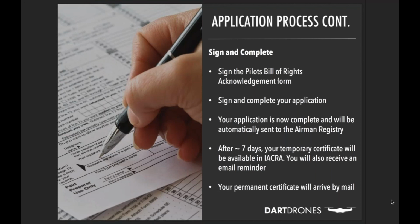So to sign and complete it, this is where, again, you're acknowledging that Pilot's Bill of Rights. You will do a digital signature to complete your application. And then once you hit that final submit button, everything is automatically sent to the FAA's Airman Certification Division. And like we said, you'll wait approximately 7 days, and then you're going to get an email that comes through.